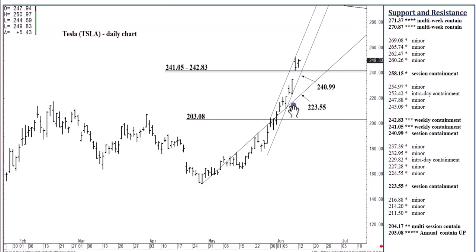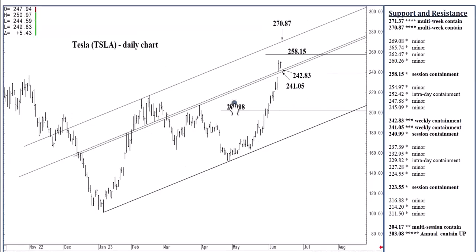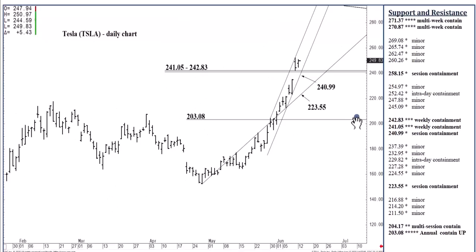Now, it is rising so steeply that yes, it can contain session weakness, but I'll go out on a limb here and say that if we do close below 241.05, let's face it, that is 6 cents higher than 240.99. If we close below 241.05, I'm going to call that our downward pivot point. But we did throw in this rising channel bottom at 240.99 that can contain intraday slippage, certainly below 241.05, and we could come off of 240.99 and close higher on the day, perhaps, if we test it in the morning.